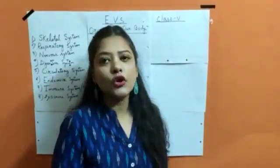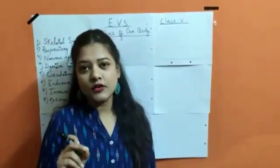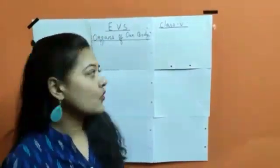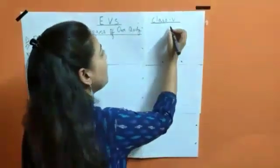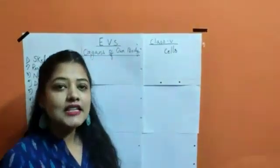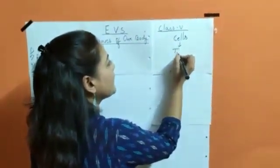with the functions of a lot of organs together. But before we talk about the organs, I must tell you how the organs are built up. Our body is made up of small tiny structures which are called cells. So the first part, or say the unit of our body, is cells. Alright? And together these cells form tissues.